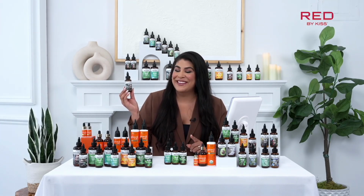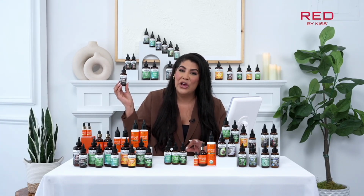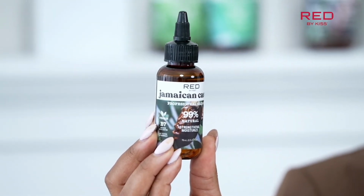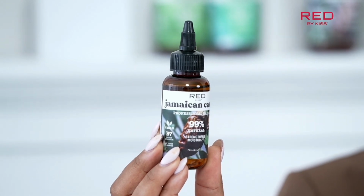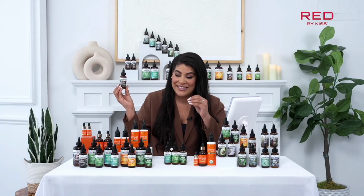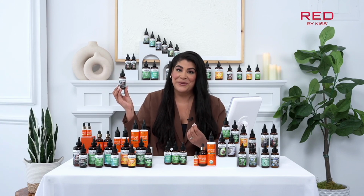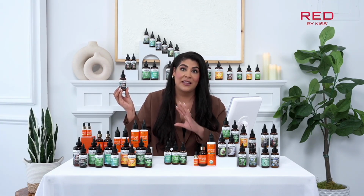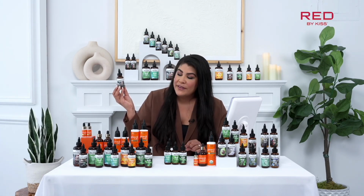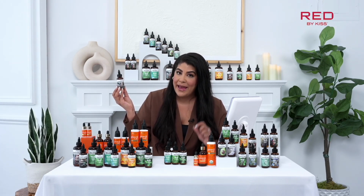I love Jamaican castor oil. It is a well-known oil for very many, many things, okay? I could go on and on about each oil and what they do specifically, but if you want additional information about individualized benefits of every single oil, then make sure to do your research, because Jamaican castor oil does a lot. But something that I specifically use it for is strengthening and moisturizing my hair, okay?